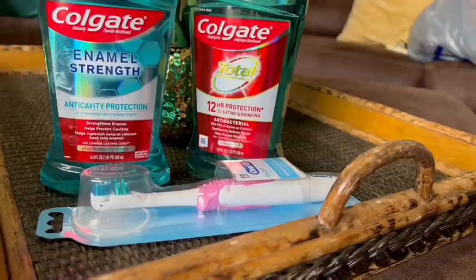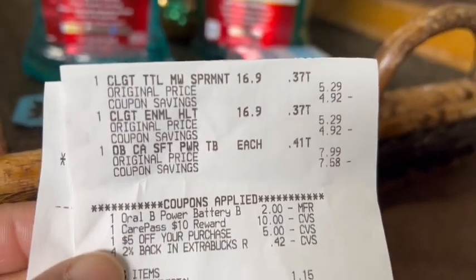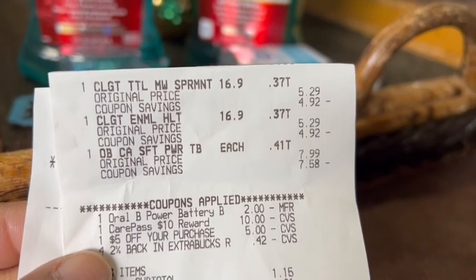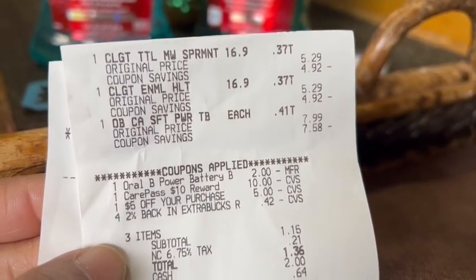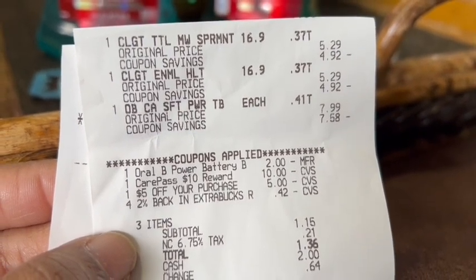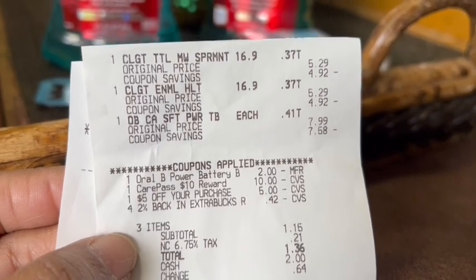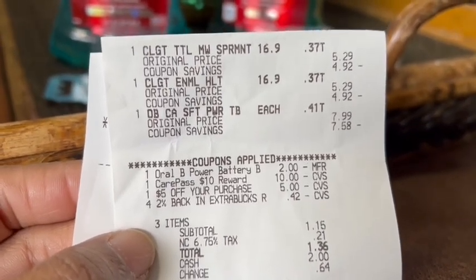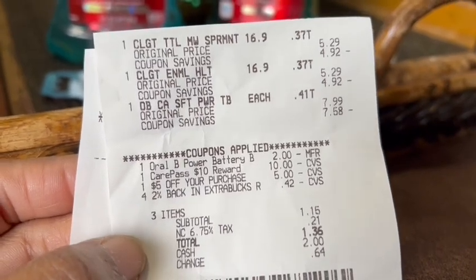I'm going to show you my receipt. Hold on just a minute. Okay, let's look at it. So we got the Colgate, $5.29, $7.99 for the toothbrush. We had an Oral-B Power Battery, $2 off. We had the $10 Care Pass. The $5 off your purchase was just sitting in my app. Didn't even know it was there. And then I had 42 cents, that was 2% back in extra bucks.